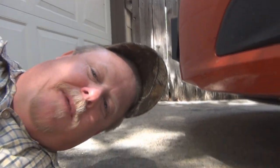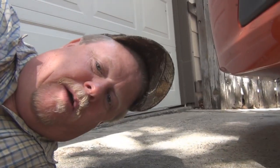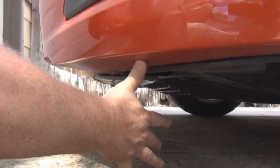Okay, why am I laying on the ground? No, I didn't pass out from the heat. But let me show you something here. This is the front bumper. This is my hand. That's about 9 inches off the ground.